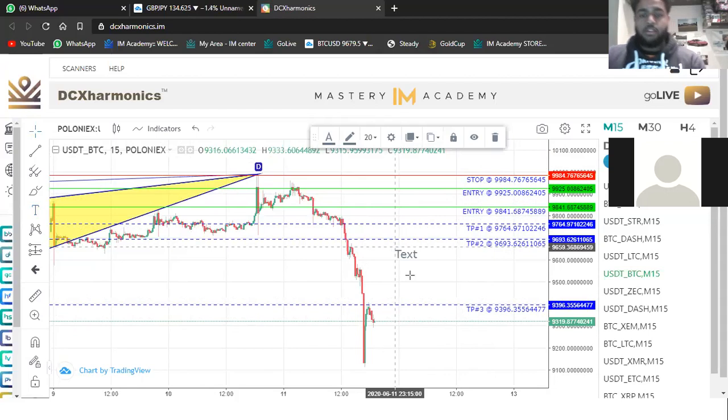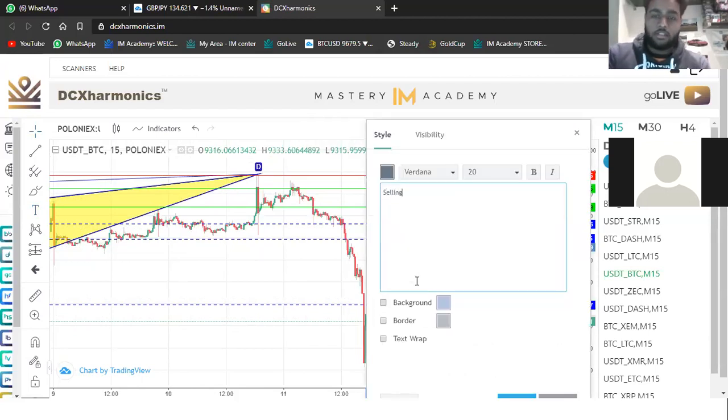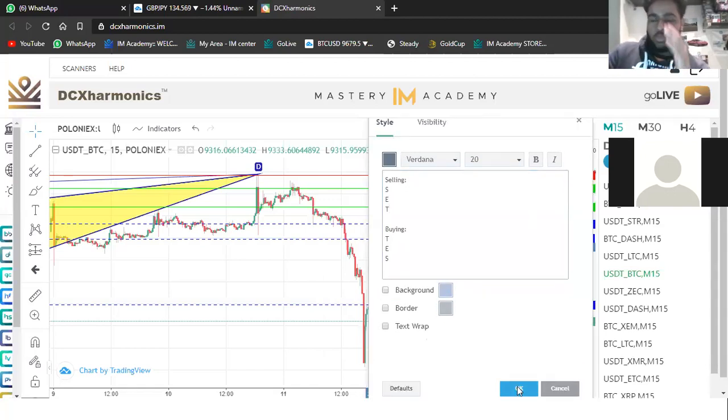For a selling opportunity, since selling starts with an S, you will look for SET: stop loss, entry, take profit. For a buying situation, we look for TES. So T for take profit, E for entry, and then S for stop loss, right? If you're brand new and don't know the difference between buying and selling, look out for this. Does that make sense to you guys?